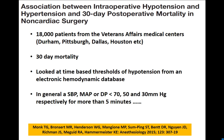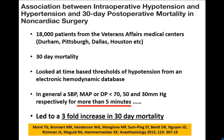They chose relatively low pressures: systolic 70, mean of 50, and mean of 50 to 55 is often seen to be the threshold where you start getting problems, and 30 millimeters for diastolic, respectively, for just more than 5 minutes. In other words, between the measurement of one blood pressure and another, often using a cuff system, more than 5 minutes led to a threefold increase in 30-day mortality. So we can't afford to be complacent about blood pressure measurement, and perhaps, as we'll see later, we should measure blood pressure much more frequently on a routine basis.